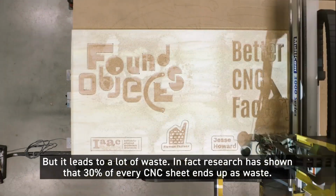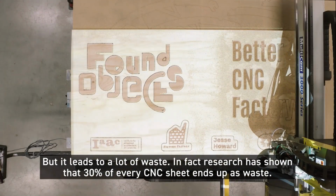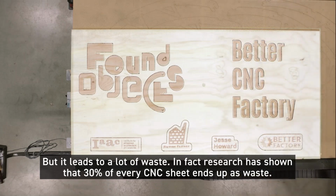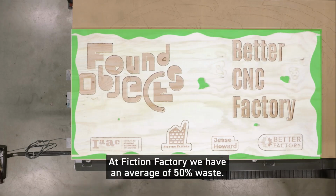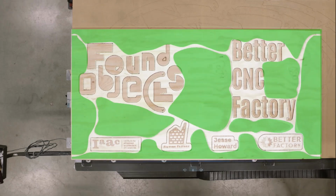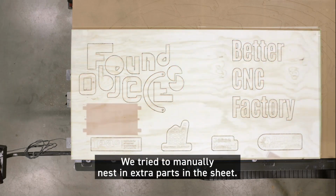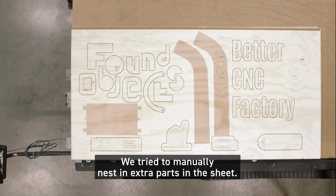But it leads to a lot of waste. In fact, research has shown that 30% of every CNC sheet ends up as waste. At CNC Factory, we have an average of 50% waste. So what can be done with this leftover material? We try to manually nest in extra parts in the sheet.